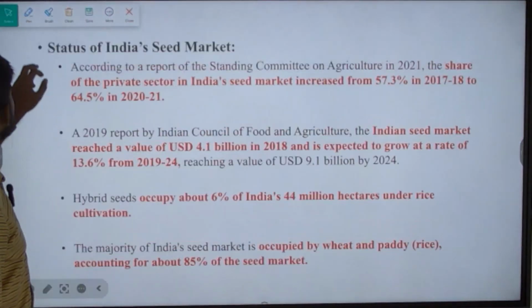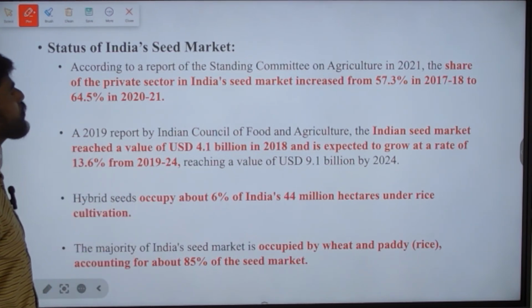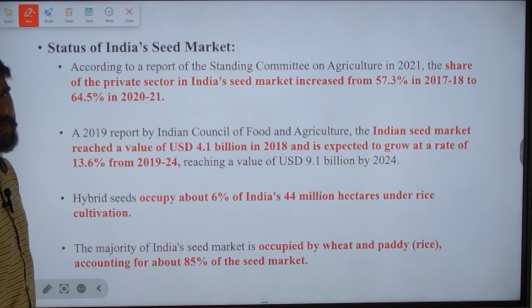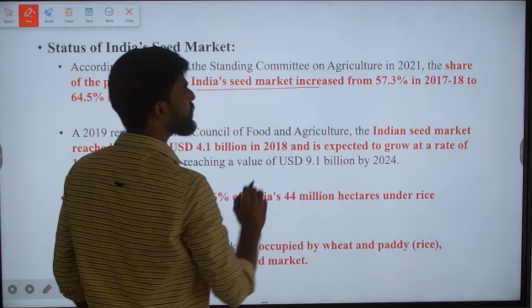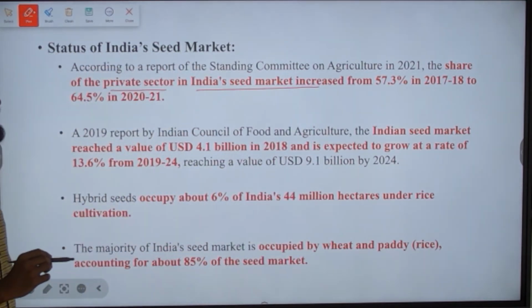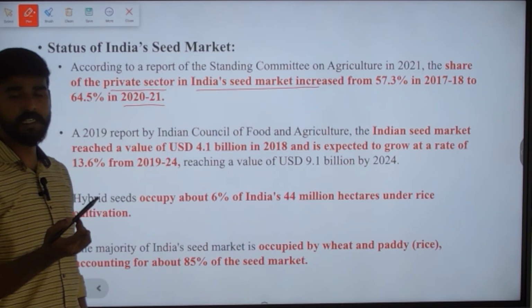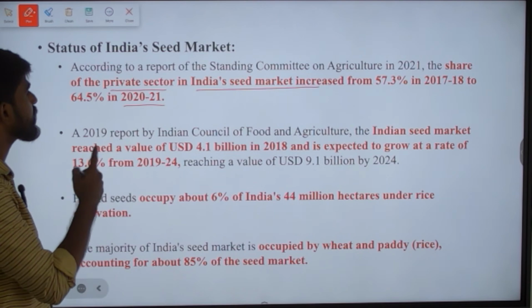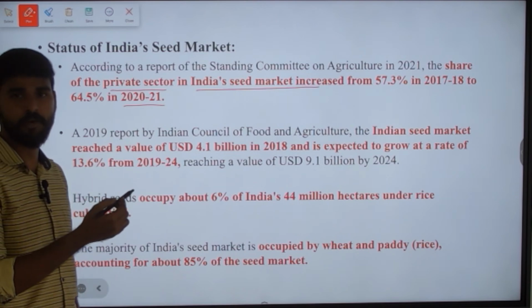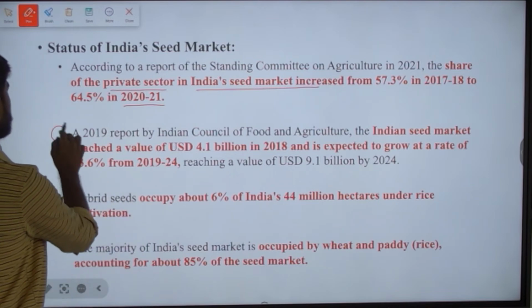Okay, next is, what is the status of India's seed market? First thing is, according to a report of the Standing Committee on Agriculture in 2021, the share of the private sector in India's seed market increased from 57.3% in 2017-18 to 64.5% in the year 2020-2021. Okay, so when there is an increase in the share of the private sector, it automatically means that this field is a lucrative field. Okay, they can earn a lot of profit from it. That is why they are engaging their activity here.